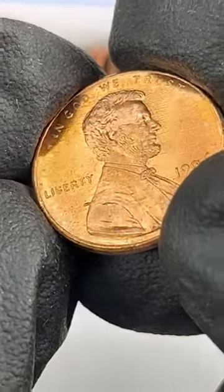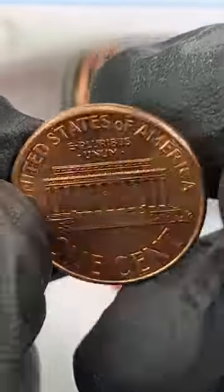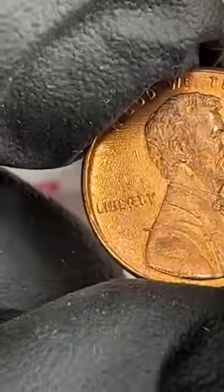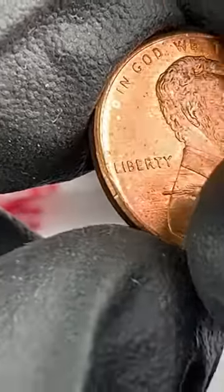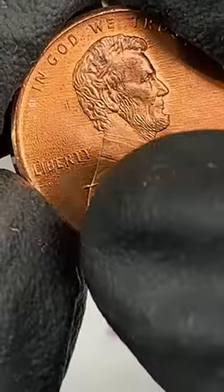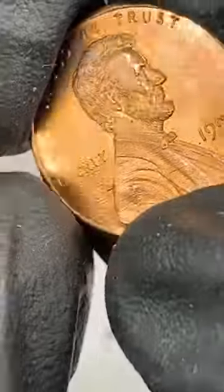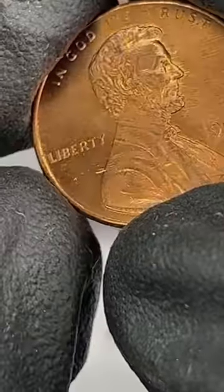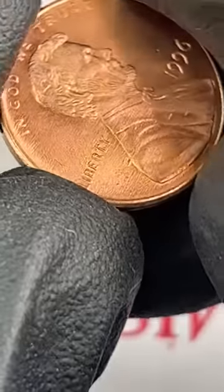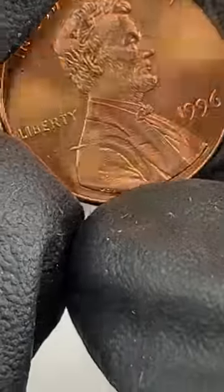Well, look at that, everyone. Hold on, let me check the back. Everyone, look what I just found. So this actually looks like I have a bit of a lamination error right here going across this coin. This is either a large die chip or a bit of a lamination error. This is actually a really good find.